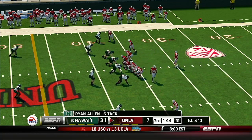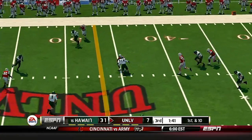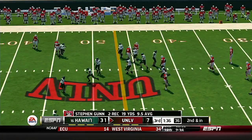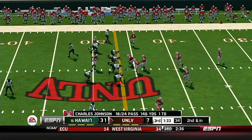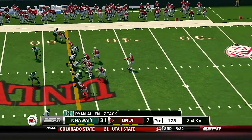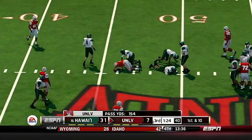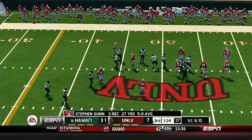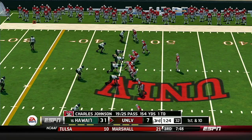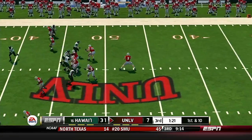Defense goes with the extra defensive backs as the offense comes up five wide. And he tackles him hard at the 46-yard line. And he is drilled at the 46. The offense going to try to open this field up, coming out in a five-wide set, and the defense counters with their dime look.